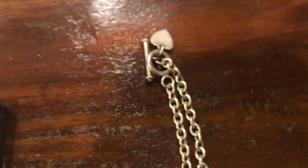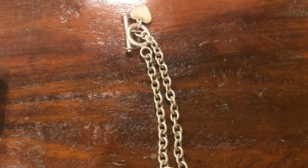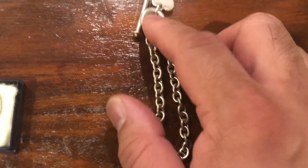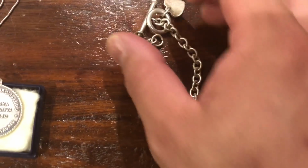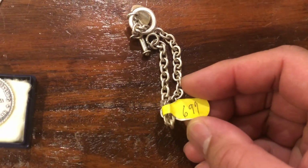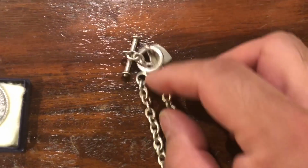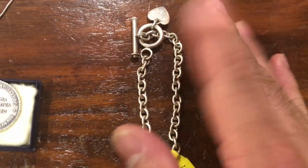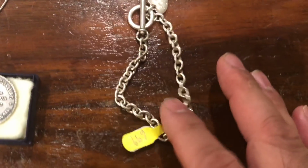And also for jewelry, found this sterling bracelet. It's not Tiffany, it's just some generic one, but it is marked 925. And it was under spot, $6.99. I think I weighed it. It was roughly about $14 worth of silver.